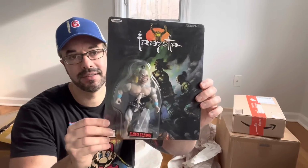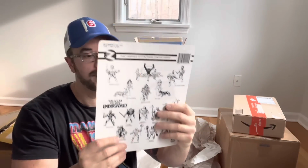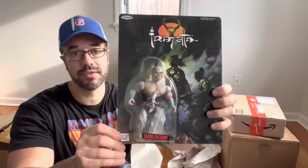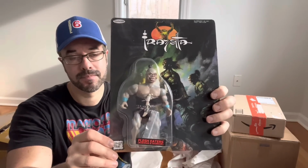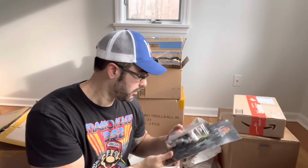And the first Flesh Eaters, Bushman. Yeah, and look at the art, the Frazetta Flesh Eaters art in the background. That is so cool. And I ordered a few of these because I wanted to swap out some of the heads to take advantage of all the heads. I really like the blue effect throughout too on these. Got some mixed media on the loincloth. Very cool. Very nice. If you're looking for an 80s inspired Frazetta toy.